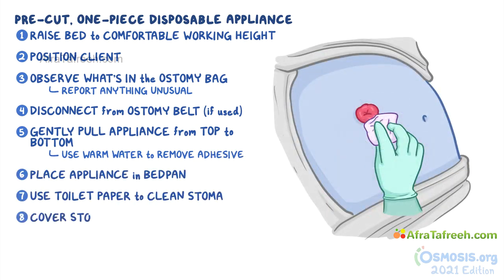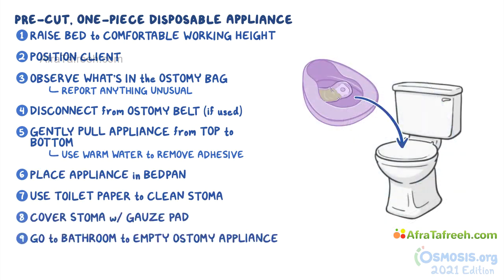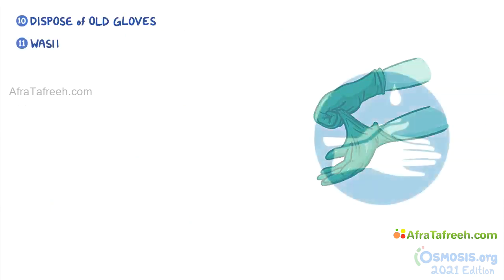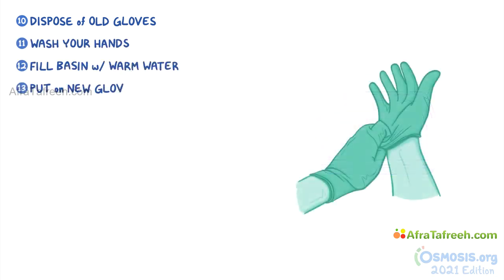Then, cover the stoma with a gauze pad and go to the bathroom to empty the ostomy appliance. Log the color, amount, and consistency of feces in the appliance. If they are in any way abnormal, refrain from emptying the appliance until a nurse has had a chance to inspect them. Now it's time to dispose of the old gloves. Wash your hands, fill the wash basin with warm water, and put on a new pair of gloves.